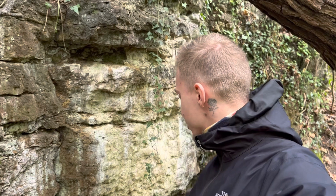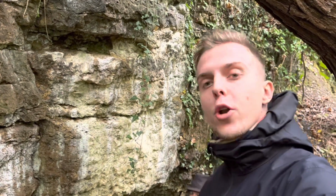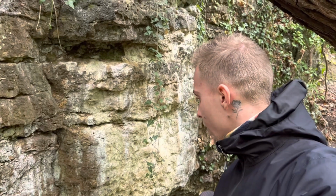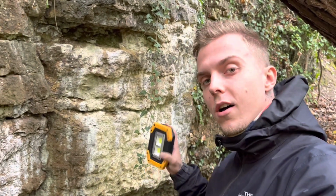So the adventuring is just getting better and better now, and we've come across a drainage tunnel which leads on to Buccleugh's Quarry. I don't know why I've got Buccleuch in my head, but nonetheless, we've got our lights and we're going to go inside, so you can see that as well.